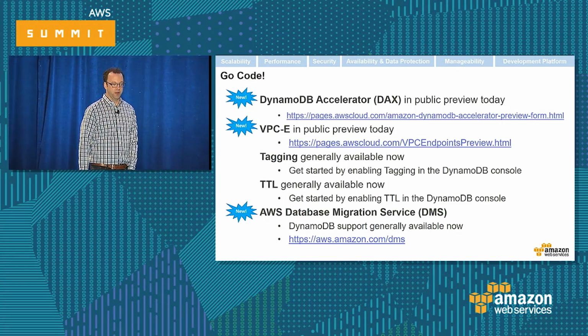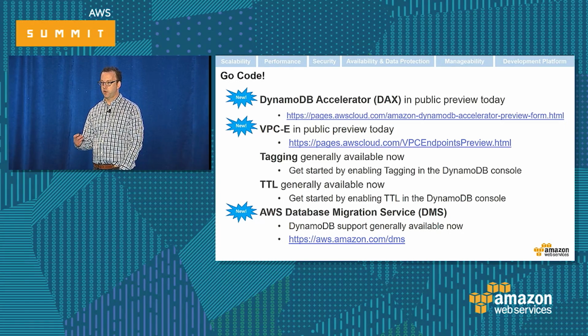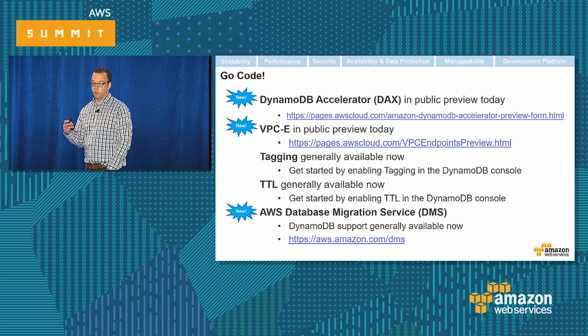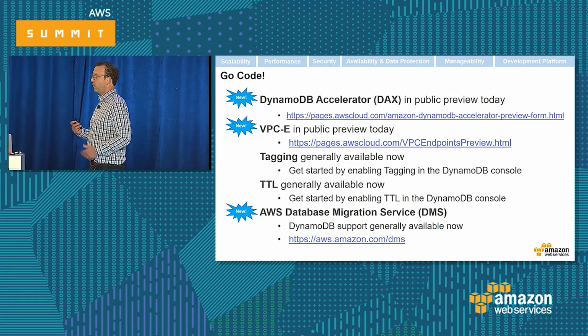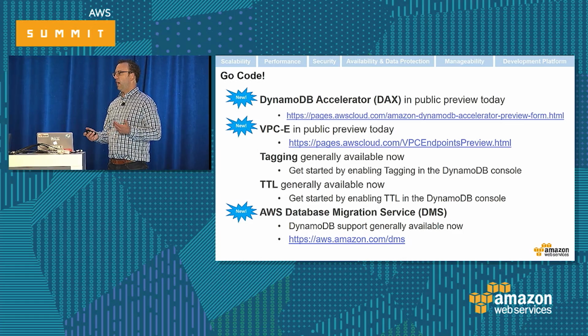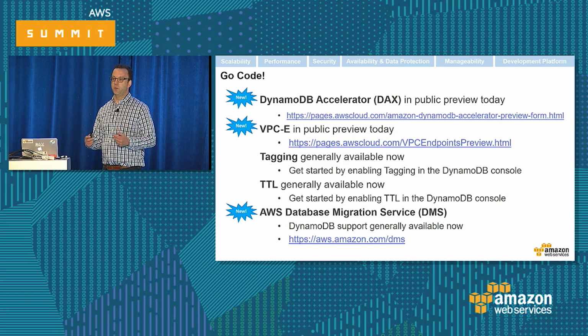And as Werner said, go code. We love these conferences, talking to customers, getting the feedback. We really get stoked to launch new services and get them into your hands, because we have our own suspicions of where we need to go next with some of these things. But really, what guides us at AWS is the customer feedback.